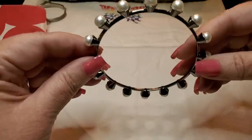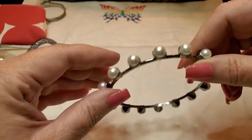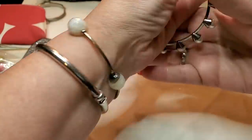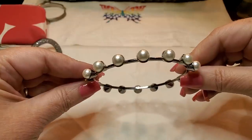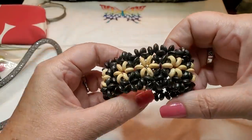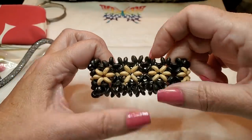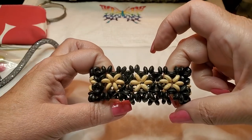Okay. Oh, look at this bracelet. This is faux pearls on gunmetal. I wonder if it goes with the other one. Let's see. Oh, it's very, very big. Yeah. Which is nice because sometimes I need big ones and they're hard to find. Bigger bracelets. Okay, this is wood. Good stretch. That's cute. I like that. Look like little flowers. Yeah.